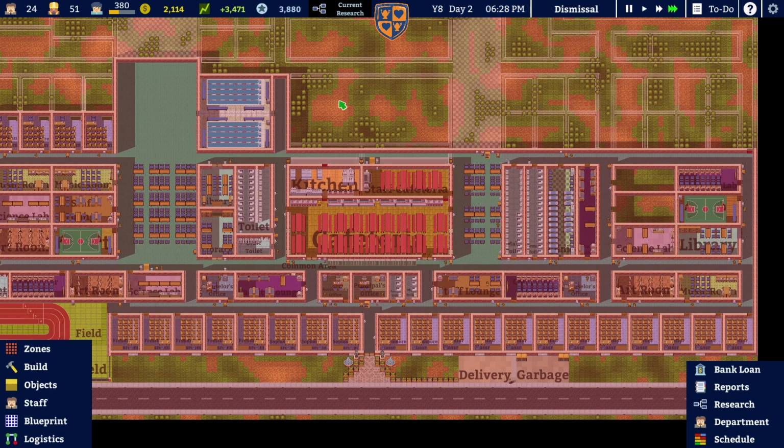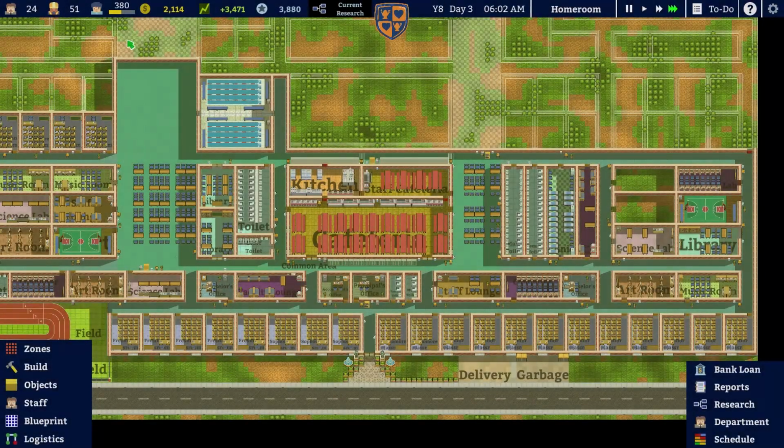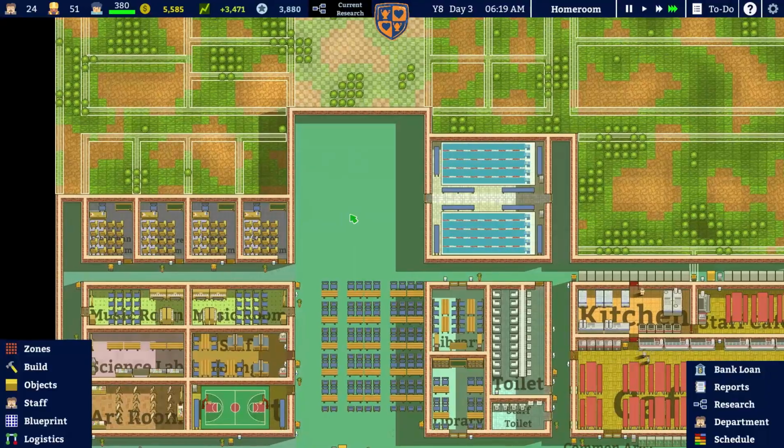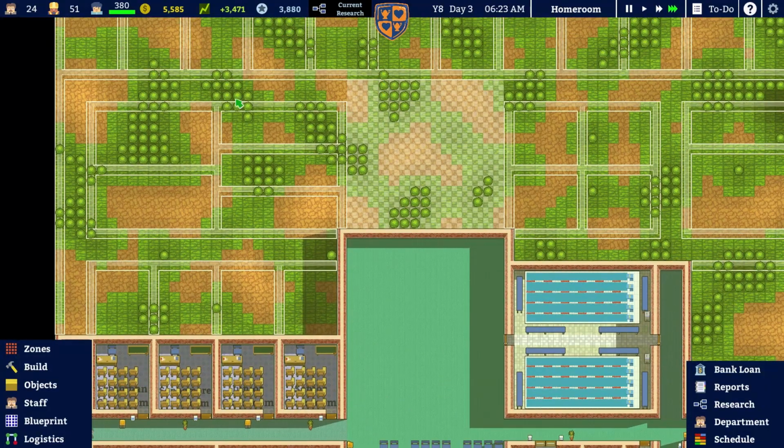Year 8, day 2, we've done all the research. We're going to get a little bit of money tomorrow, so we could start working on that bit up there, because that's the only space we've really got that's next to anything. They're too far away. There's already loads of toilets down here. I don't want to change one of those into a toilet because they're going to be other useful rooms. So yeah, maybe we just start doing some work on this bit up here.